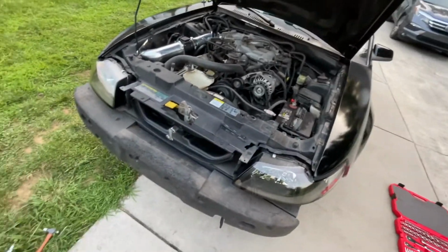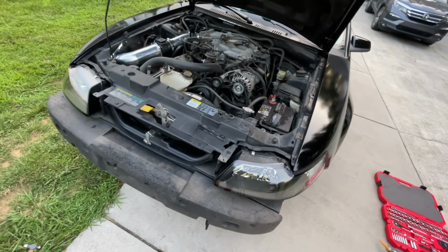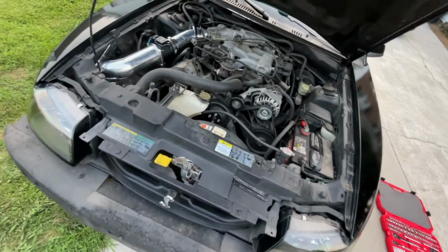I know there's a lot of people that get butthurt when they see the Cobra emblem on cars like this, but you know, people get butthurt about a lot these days. So I'm gonna rock it. If you don't like it, that's tough. You didn't buy the car.